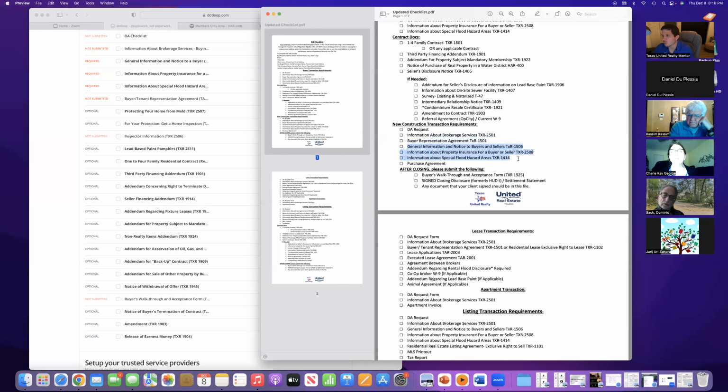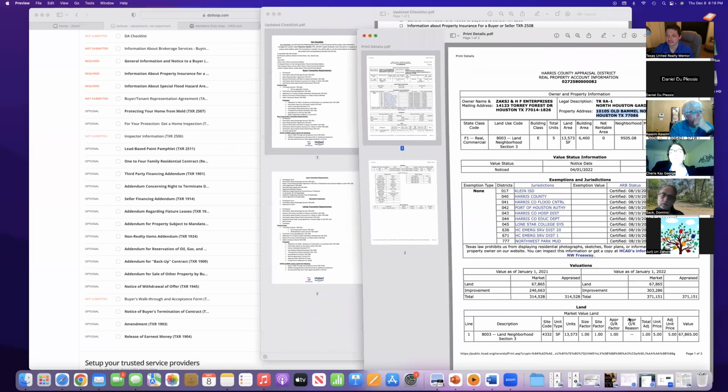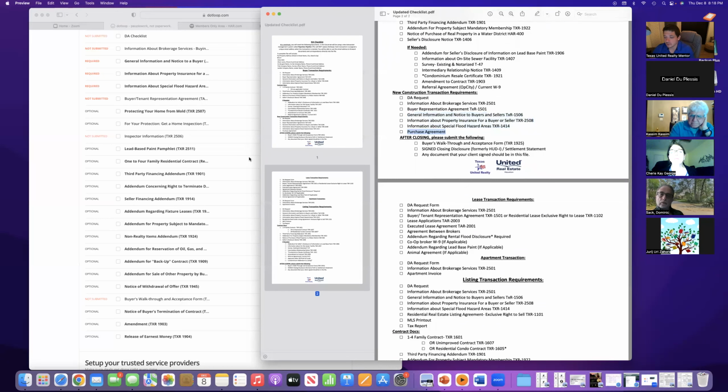They're just information forms. They're not hard to fill out. Your client's name is already all it's asking for. Maybe the property address, but again, you get it off the contract. The contract was pulled up. You get the address off the contract. And then remember the purchase agreement, that's the builder's contract. So you should already have that because you asked.